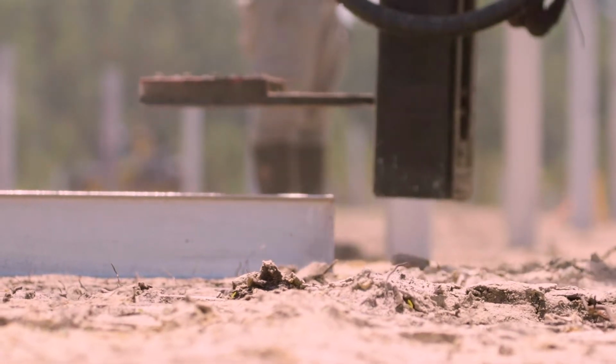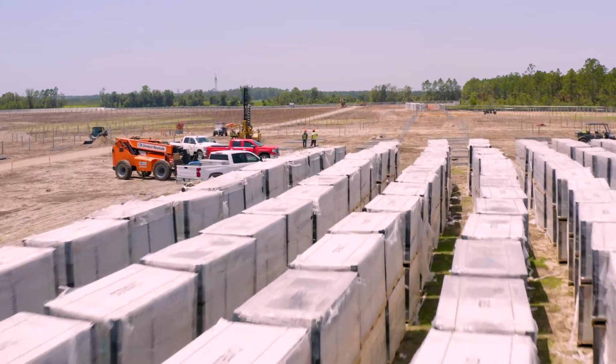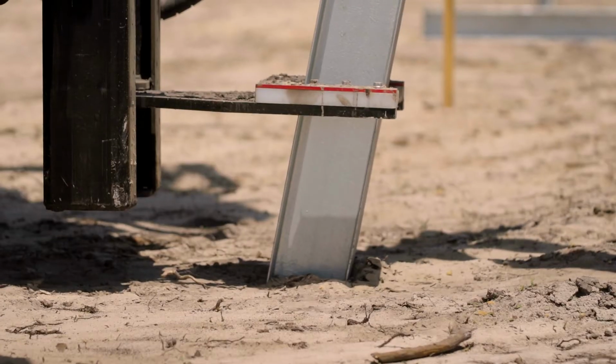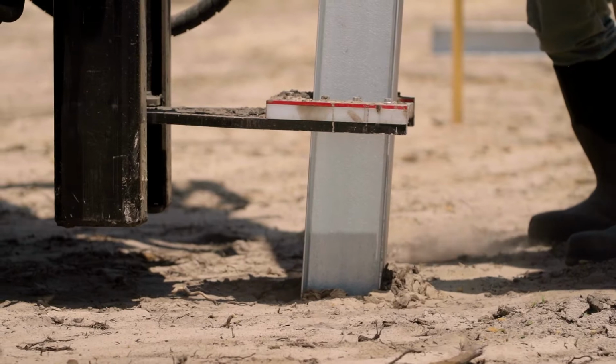So from my experience, it probably takes roughly 1.5 to 2 minutes to drive your average pile. That's from lifting it up, putting it in the hammer and driving it into the ground to its vertical depth. With this, I would say we've been down to an average of 50 to maybe 70 seconds. So that saved us an average of 30 seconds.